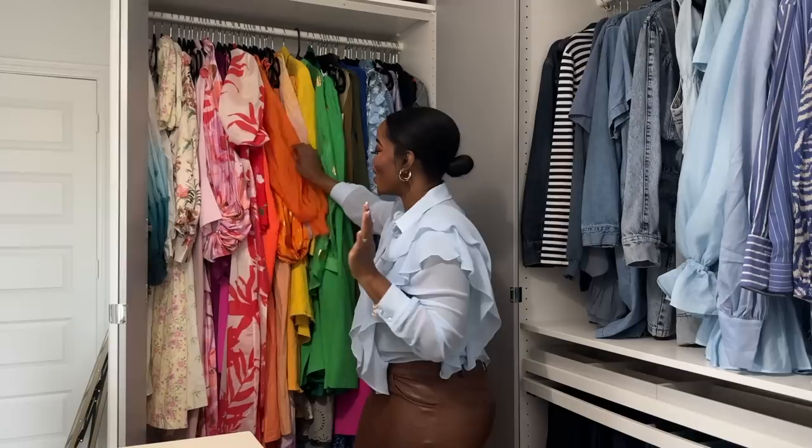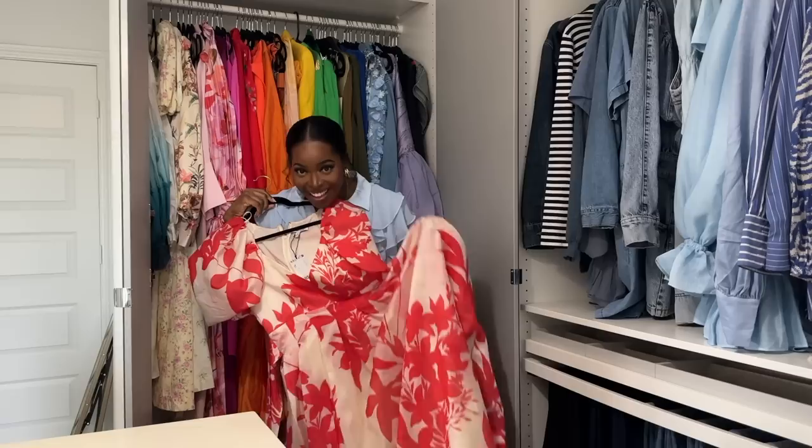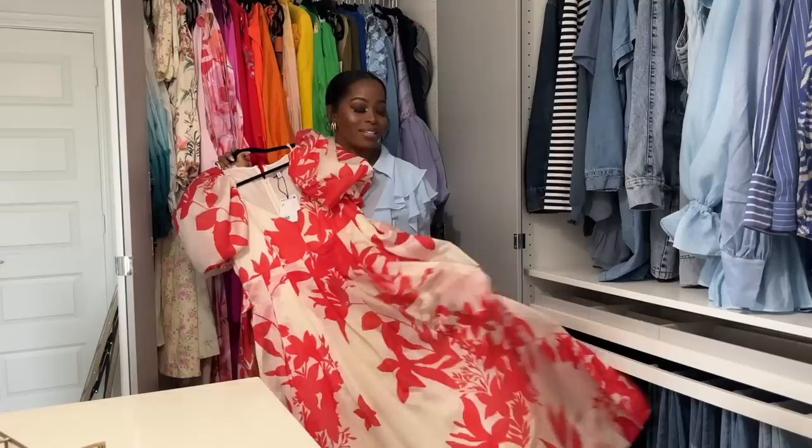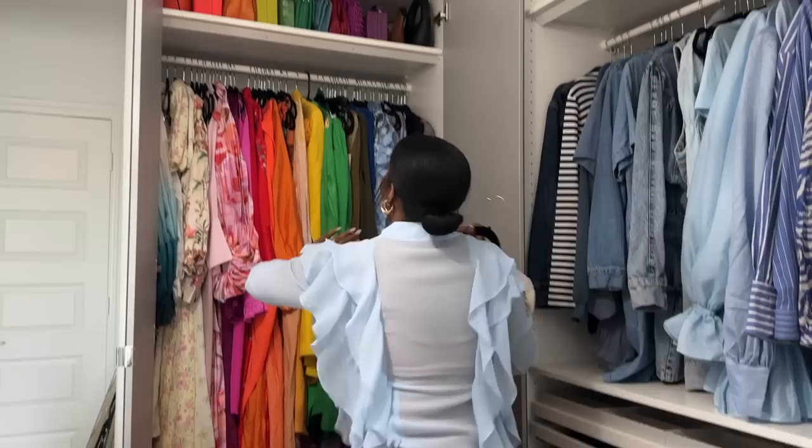And then y'all, I wanted to show you guys this new dress from And Other Stories. Y'all, it's so me. I love the puffy sleeves. And then this waist, it comes in so nicely. I have to try this on for you guys. It's so flowy and just so beautiful. I don't know where I'm gonna wear it, but this is definitely one of my favorite pieces in the closet. I love how this turned out.